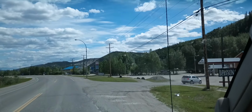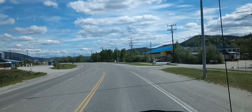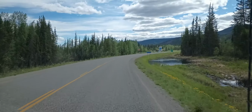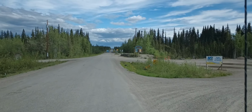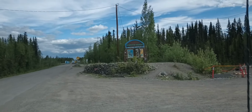Here's a gas station right here on the right, and there's one on the left there. There's a sign for the Dempster Highway, Arctic Ocean, Fort McPherson and Inuvik. Yeah, so I'm going to turn left on Highway 5. We got some fuel in Dawson City, same fuel company. And we're going to take a picture at the sign here. Continue on Highway 5. Should have went in the other way. Did you see it?